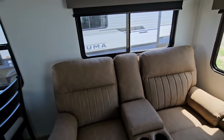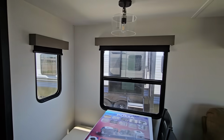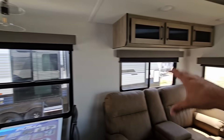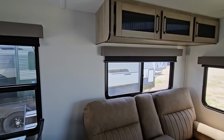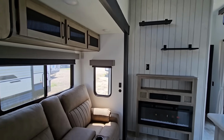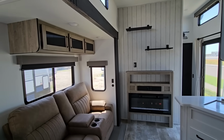We have our theater seating here. We have some storage above. We have some relatively small windows. It would have been cool to see some larger windows in some of these spaces, but I can almost imagine that once we look at the price of this unit, it's going to reflect a price that's a lot less expensive than some of the other destination style trailers. So it's a value game here.